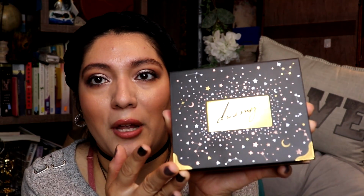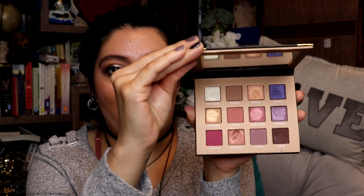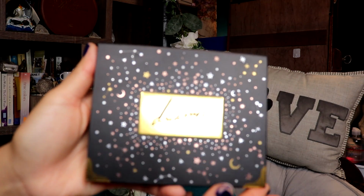All right, next one is going to be from Nabla. This is the Dreamy palette. Now, this is definitely more simple packaging, but I love constellations, I love the moon, and I just feel like this is almost like a book. And then you open it up, and the formula of this palette is so beautiful.